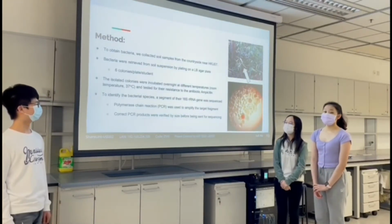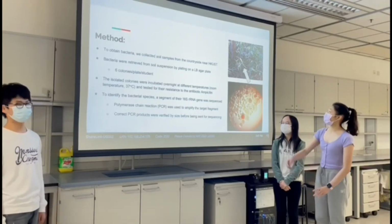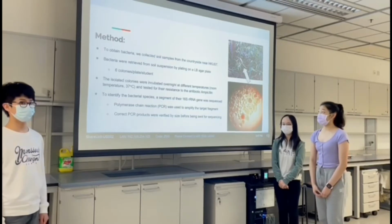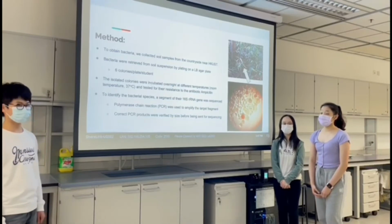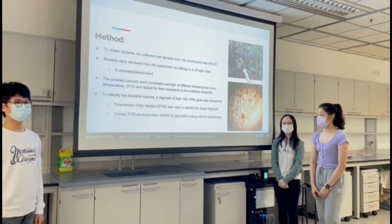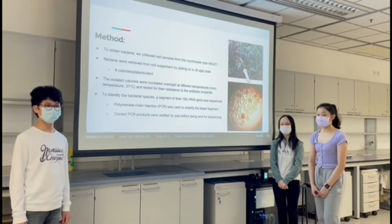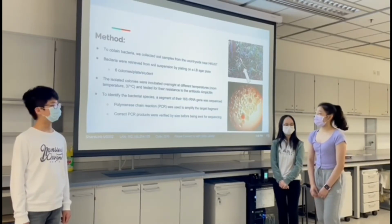Methods. To obtain bacteria, we collected soil samples from the countryside near HKUST. Bacteria were retrieved from soil samples by plating on an LB agar plate, and we did 6 colonies per plate per student. The isolated colonies were incubated overnight at different temperatures, at room temperature and at 37 degrees Celsius. And also we tested for their resistance to the antibiotic ampicillin by placing them with ampicillin at room temperature.